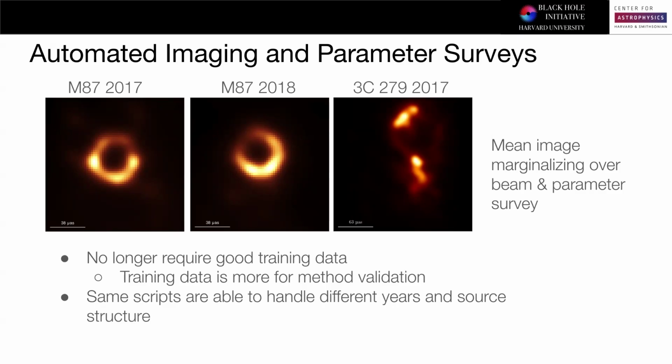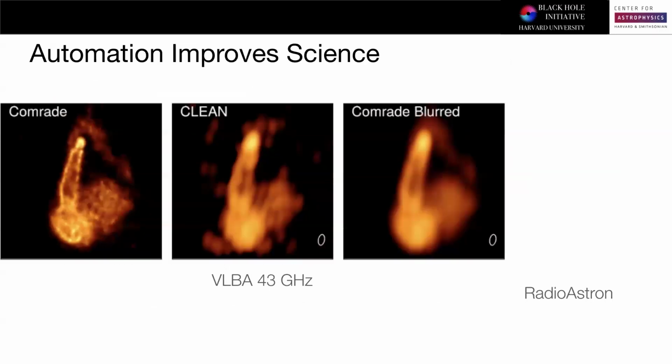So, for instance, here's an example with this pipeline for M87 in 2017, 2018, and as well the AGN 3C279. These are run with identical scripts, no hand tuning, nothing, and we're able to handle a very different set of image structures. As well, this automation improves science because we're able to search over all these potential hyperparameters. We're able to more reliably do super resolution.